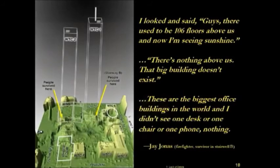Something I've often talked about is toilets. There should be at least 3,000 toilets in those buildings. Busted up toilets are easy to recognize. Recognizable parts. So you have all this gray dust, you should have some nice shiny sections of porcelain, assuming that is what they used. But you didn't see any. Not one bit.